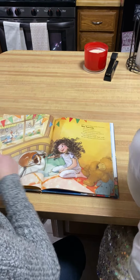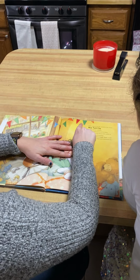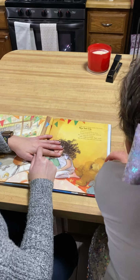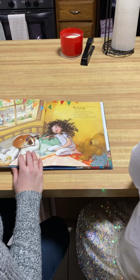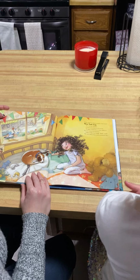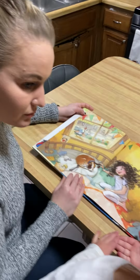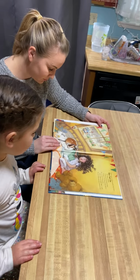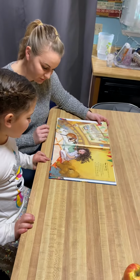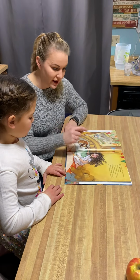So when we read, do we read from right to left or left to right? Left to right. Good job. Okay, so let's see. What do you think this story is going to be about? It's about this little girl going to New York with her parents. And she has to go to New York with her parents, or else. Okay, so let's read and see if your prediction is right.